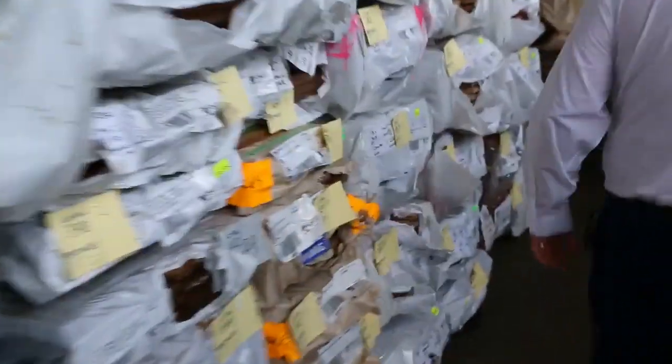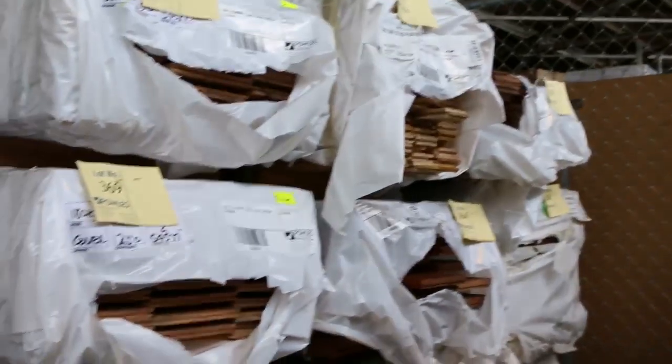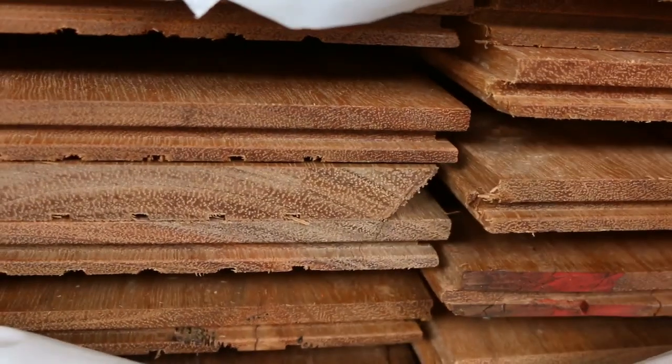All right, down here, a few pallets of tiles. And as you can see, heaps of solid timber flooring. Look at all the different colours and sizes there. An exceptional offering there of different types of flooring. Different species, different widths, different sizes there. Plenty of flooring in this row.